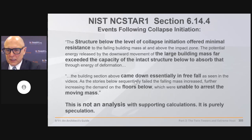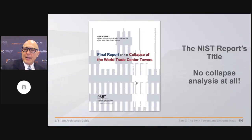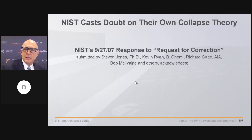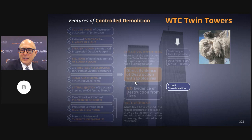It's pure speculation. So structural engineers do this every day for a living, calculate the ability of the lower part to resist the collapse by an upper part. It's not rocket science. And they cast doubt on their own theory because we submitted a request for correction, which you can do with federal reports, and asked them all of these questions. They say, we're unable to provide a full explanation of the total collapse of the Twin Towers. Right, that's putting it lightly.